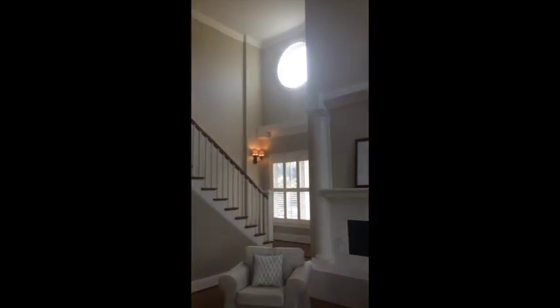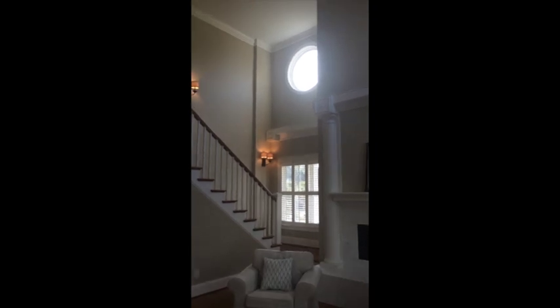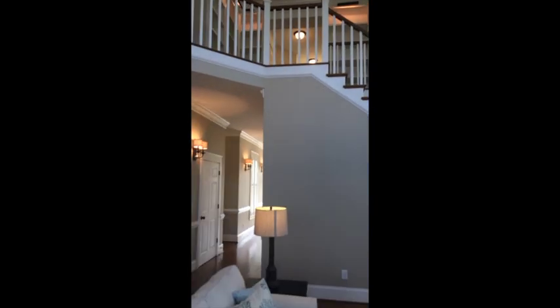Got your stairs going to upstairs there. A big round window, which is really neat. And then you've got some lofted area above that overlooks the family room. Could be a good little home office, place to store all that kind of stuff. Got some built-in cabinets, some bookshelves up there. We'll go have a look at that in a moment.